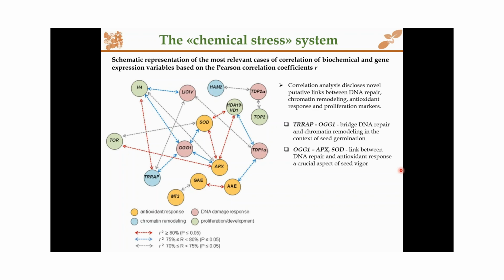So for this, we have performed this correlation analysis using all the different types of measurements that we performed in this study. And what we see is this highly positive correlation between, for instance, the TRAP gene and OGG1, which reinforces the link that exists between DNA repair and chromatin remodeling, also given the fact that the repair machinery, in order to access the damaged site, needs the chromatin to be decondensed. So the chromatin decondensation status influences the efficiency of the repair systems.